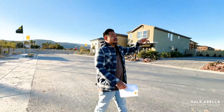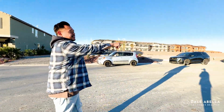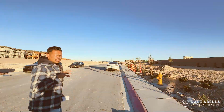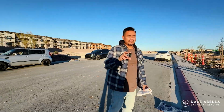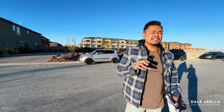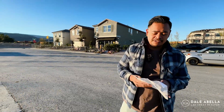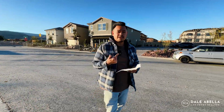Now, if you look over here, we have Ikea. Okay, we have the Durango Hotel and Casino as well. Centrally located, you guys. Plenty of good restaurants close by. Easy access to the 15. Really great area. I can't emphasize that enough, you guys. I will have the floor plan on the screen for you guys.